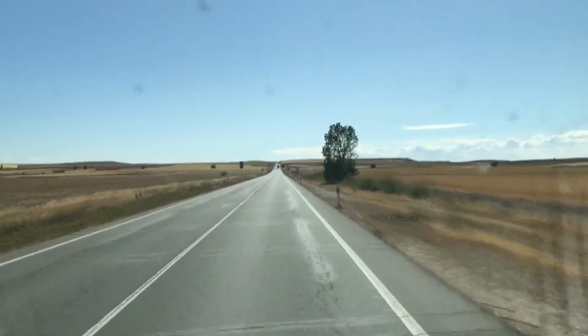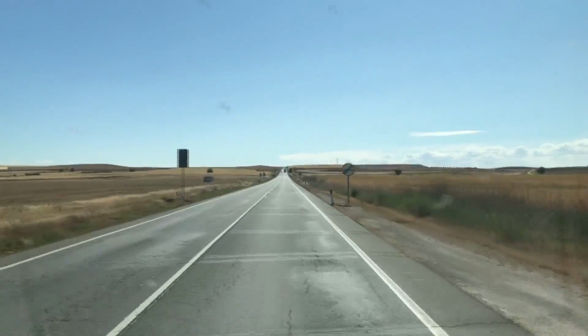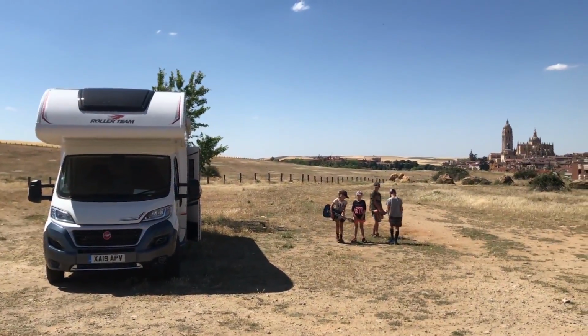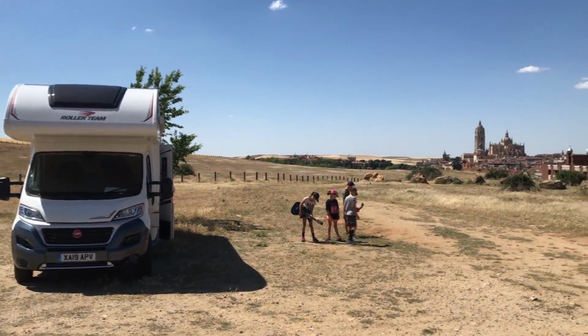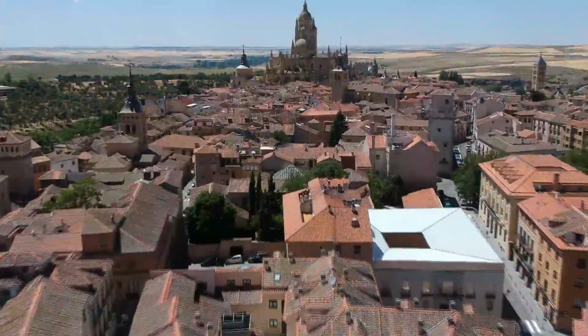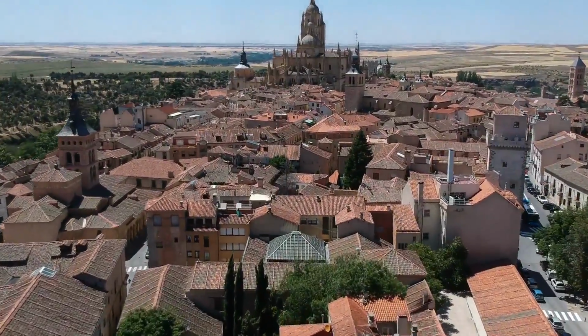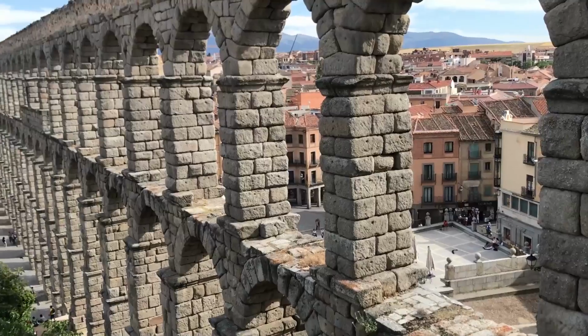After leaving the Bardenas Reales National Park, we continued through Spain on our way to meet Leanne and Phil. We drove on through the desert and dust and stopped regularly to get out and stretch our legs. After finding a great park just outside the town, we walked into the town to do some busking.